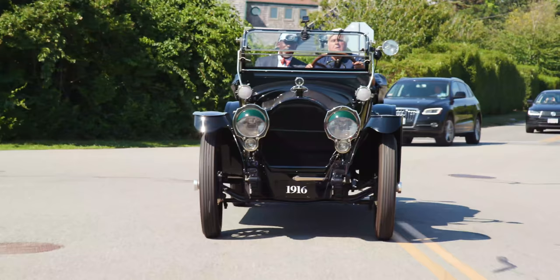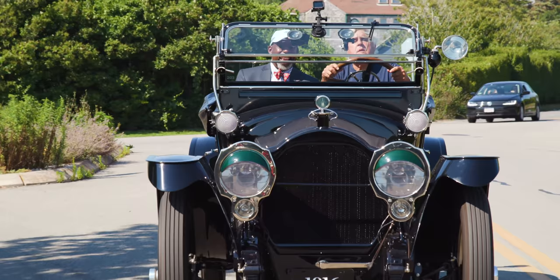About 18. 18 miles an hour was the speed limit. But of course, the roads were empty, and so you had the opportunity to use all the performance that you had without worrying about a lot of traffic around you. And of course, to think about using a car like this in the environment of Newport, Rhode Island, back when this car was new, must have been absolutely amazing.